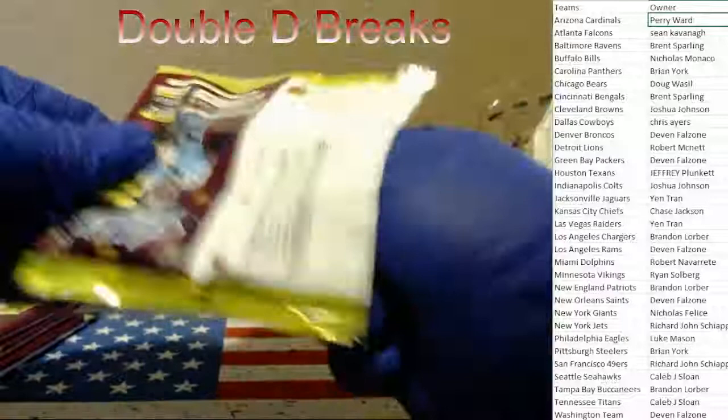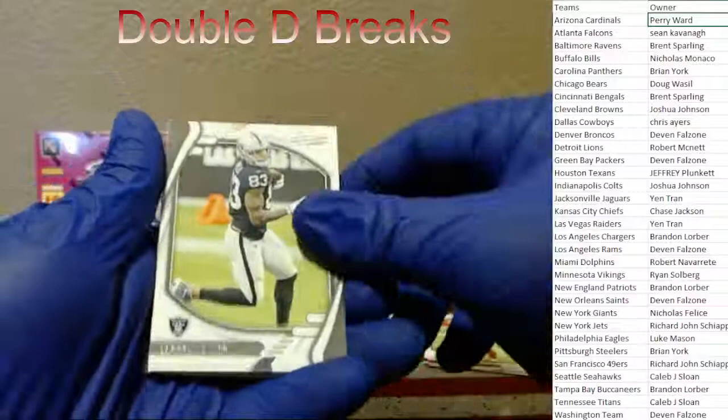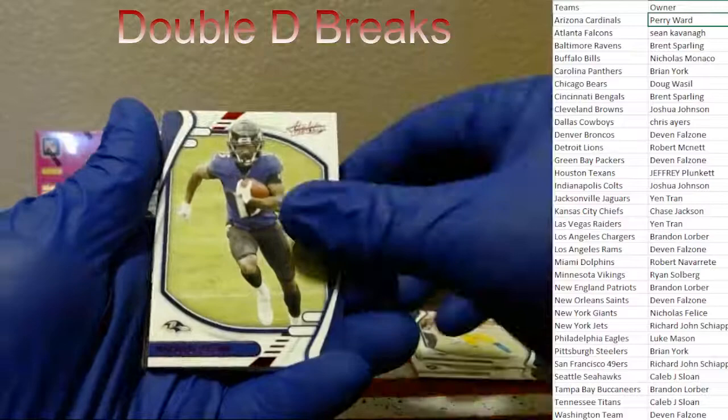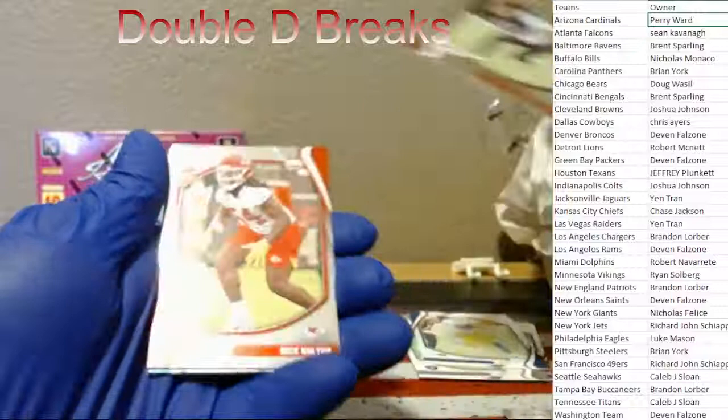So we got Brandin Cooks, JJ Watt, Darren Waller, Hunter Henry, a red Hollywood Brown, and that we have a red Michael Strahan, Elijah Molden, Kyle Pitts, Nick Bolton, and Terrace Marshall Jr.